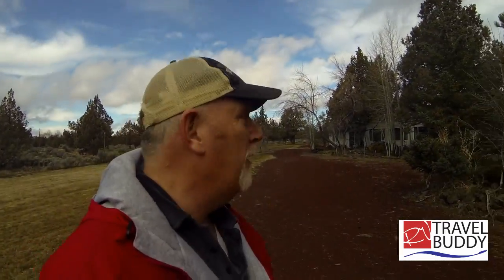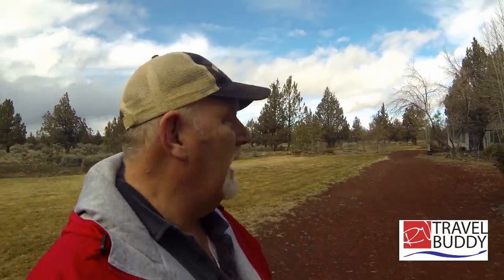So you can see playtime here is kind of nice. Cinder's got a lot of room to play. It's protected, it's fenced, it's Disneyland for the dog. So anyway, we're really grateful when we come down here. Cinder gets to be a dog. So I hope you enjoyed that.